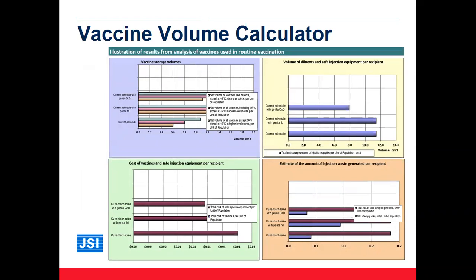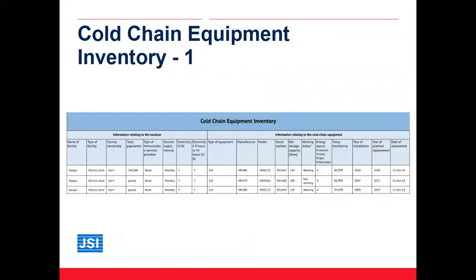And here are some of the sample graphs that the vaccine volume calculator produces. Here is a simple spreadsheet from UNICEF that helps to organize and catalog some of the basic cold chain equipment inventory information that we mentioned earlier, such as facility information, the name and type, the population served, immunization services offered, and the resupply intervals, and then cold chain equipment information, the type of equipment, the manufacturer, model, serial number, and so forth.